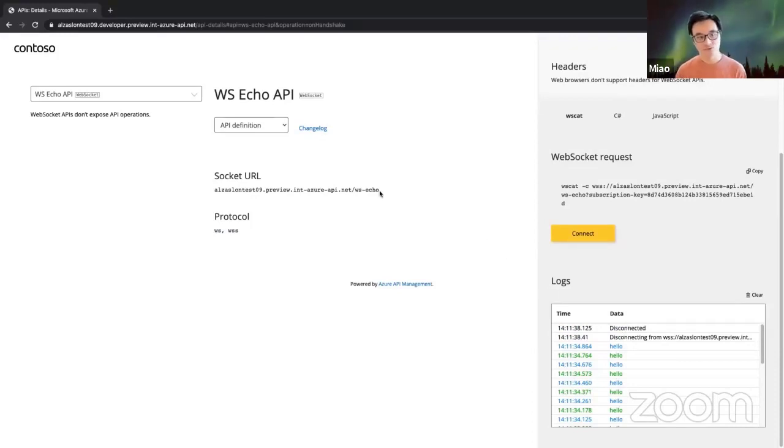So that's a quick demo of this feature. As you can see, it's fairly straightforward to publish WebSocket APIs. The process is very similar to how you publish REST APIs in API management. And the feature is currently in public preview. The release is still ongoing, so it will take probably a few more weeks for all the service instances to get the feature. So stay tuned. Next slide, please.